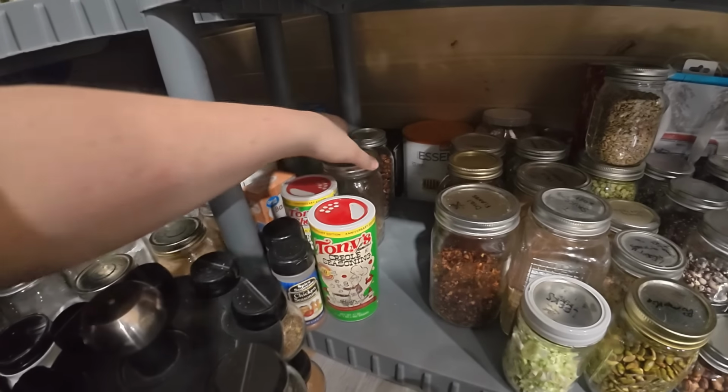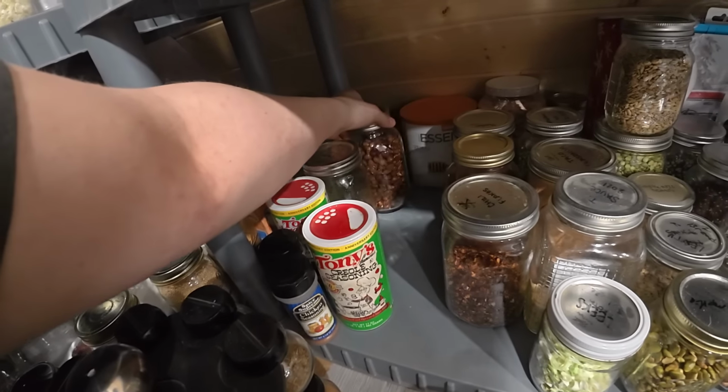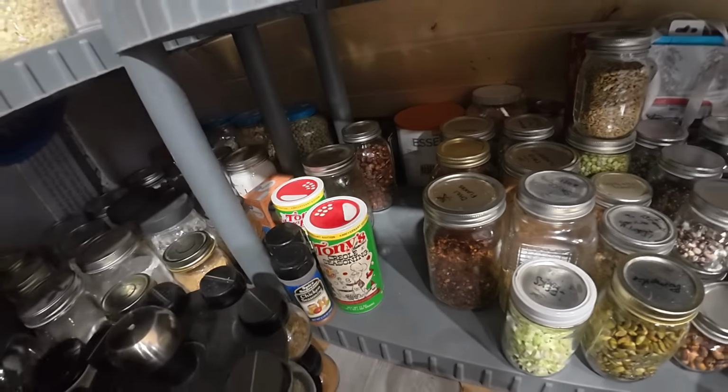The last couple jars we have back there are just some more nuts. Again, hopefully going to make some granola bars and some cereal.